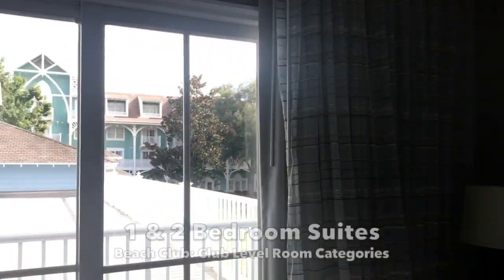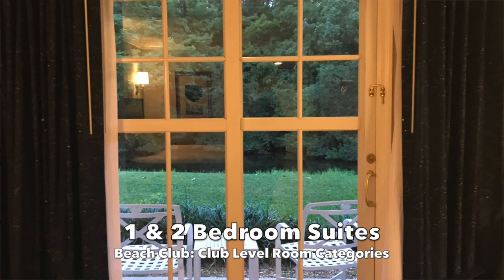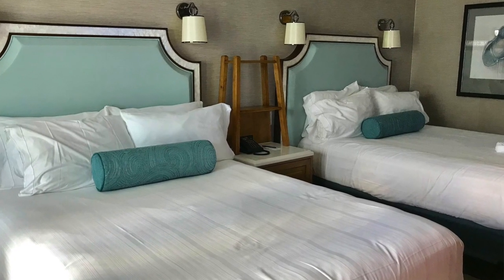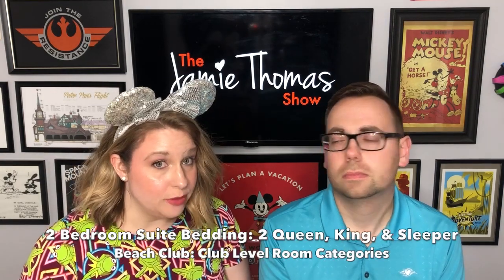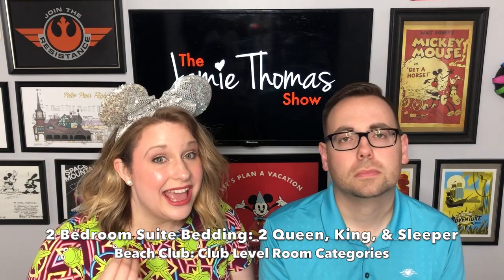Another thing they have is club level access 1 and 2 bedroom rooms. 2 bedrooms? Yeah. Wow. It's the same as Yacht Club, which has the 2 bedrooms, but Beach Club has a little bit more options because they have that deluxe room and the 1 bedroom in addition to the 2 bedroom. The 2 bedroom actually has 2 queens, a king, and a sleeper sofa, so it sleeps up to 7 people. That's big. It is. It's quite huge.